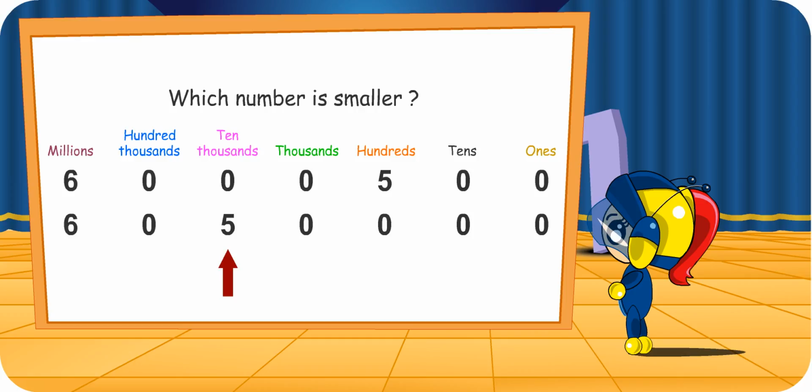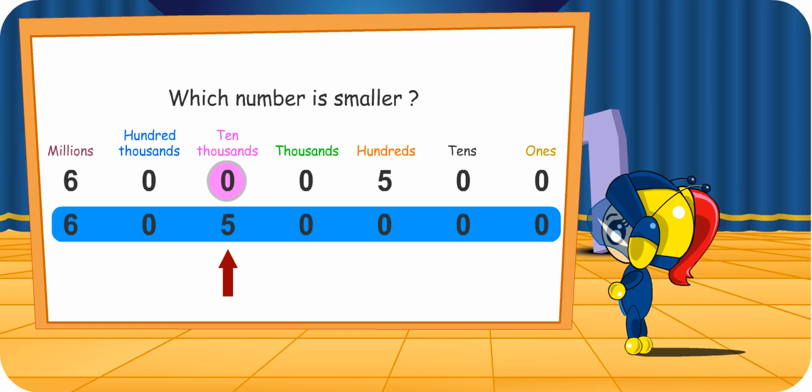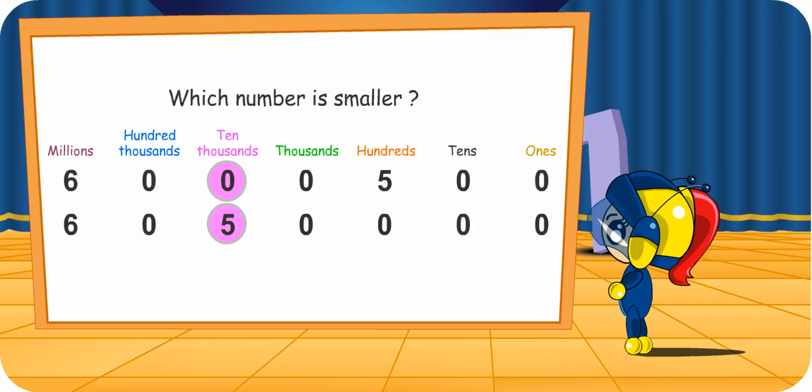In the 10,000's place of 6,500,000 is the digit 0, while in 6,050,000 it is the digit 5. Since 0 is a smaller number than 5, I know that 6,500,000 is a smaller number than 6,050,000. Good, you are correct.